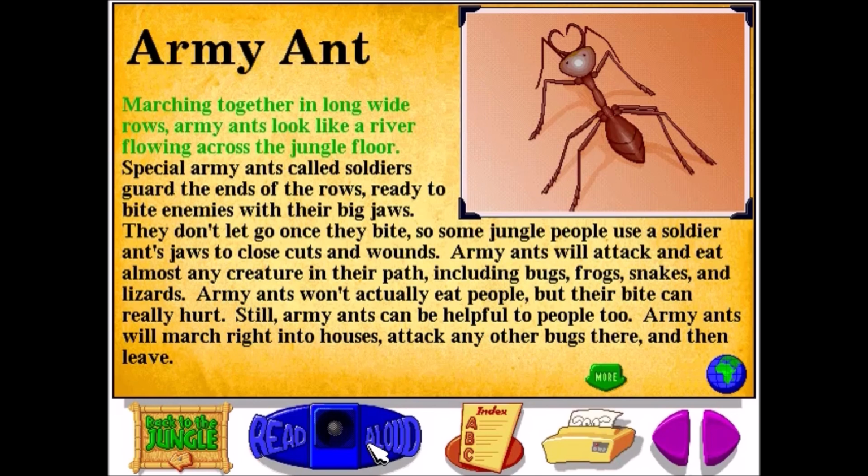Marching together in long, wide rows, army ants look like a river flowing across the jungle floor. Special army ants, called soldiers, guard the ends of the rows, ready to bite enemies with their big jaws. They don't let go once they bite, so some jungle people use a soldier ant's jaws to close cuts and wounds. Army ants will attack and eat almost any creature in their path, including bugs, frogs, snakes, and lizards.